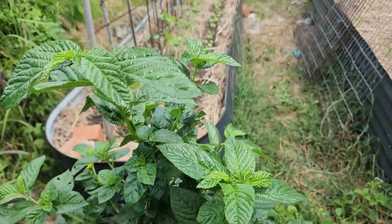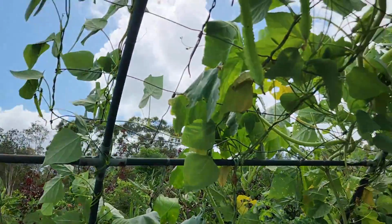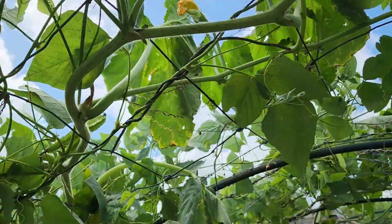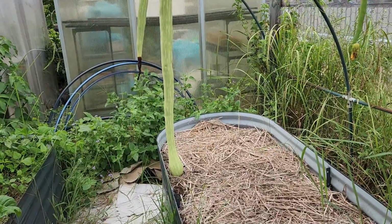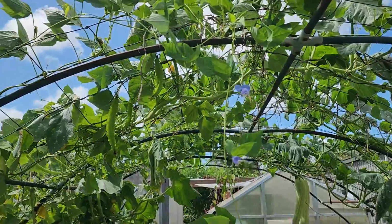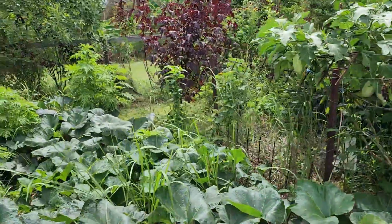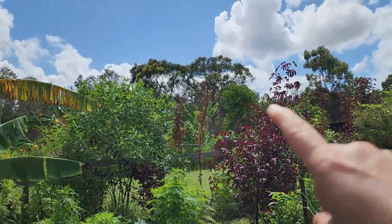Very yummy. Okay guys, I will now harvest some of the winged beans. We'll also harvest the long tromboncino. That's the update on this food forest. I will make the other one next time.